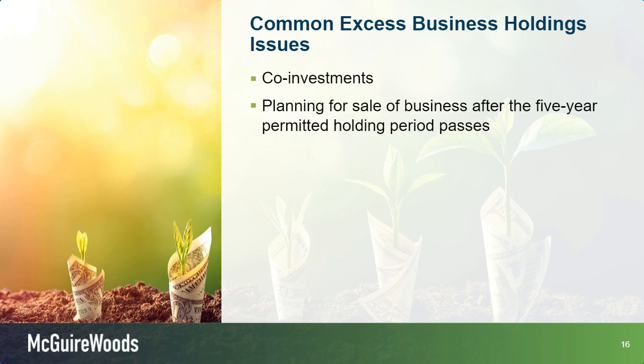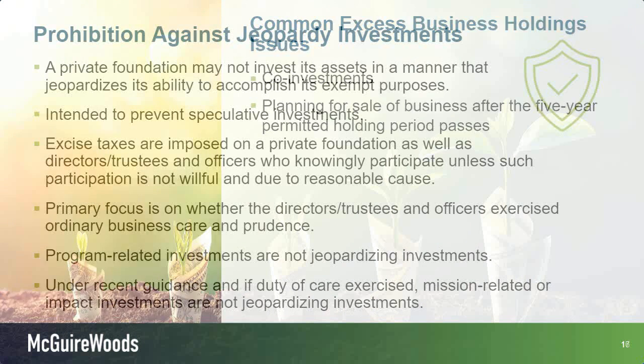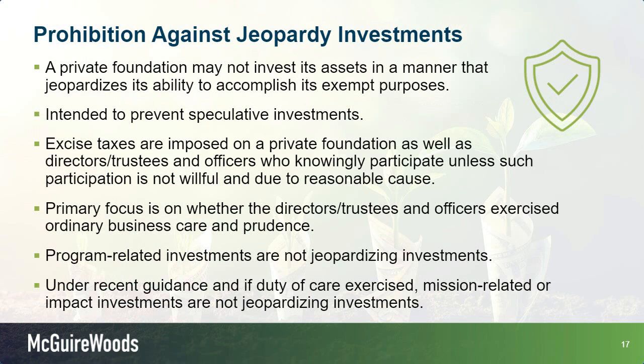All right, real quick, why don't you talk about jeopardy investments before we move on? The jeopardy investment rule is one that rarely comes up, and the IRS really hasn't enforced it. It is in there to ensure that foundations aren't making speculative investments and are actually working towards carrying out charitable purposes. So a private foundation is not allowed to invest assets in a manner that jeopardizes its ability to accomplish its exempt purposes. Basically, you want to know that the directors, trustees, and officers are exercising ordinary business care and prudence in making investment decisions.